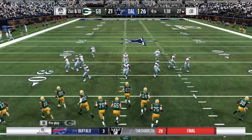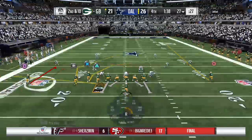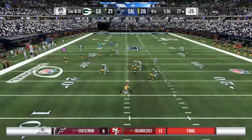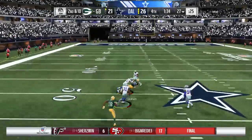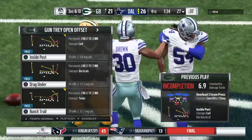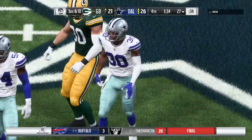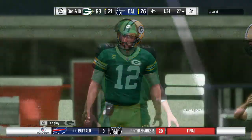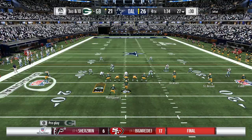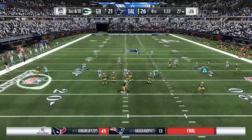2nd and 10 now from the 27. Back to throw. And incomplete there. A nice hit jars the ball free and brings up 3rd down. So back-to-back incompletions, now 3rd and 10. And first things first, before you think about marching the ball down the field, you've got to move the chains. You're exactly right. Got to get back into focus here. Get the first down. That's what's vital to them.